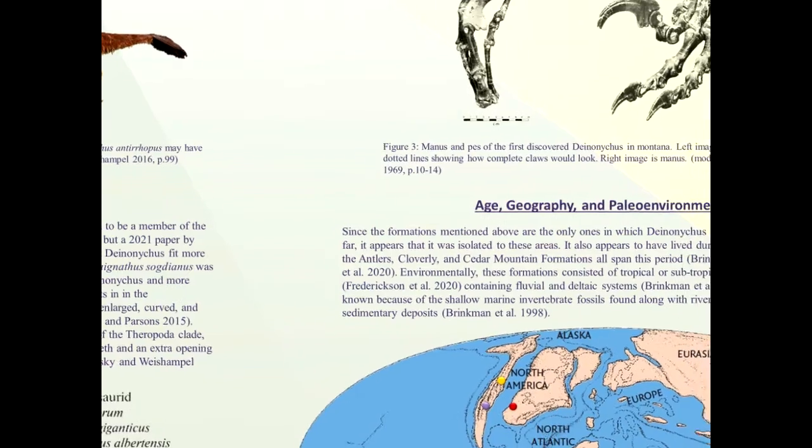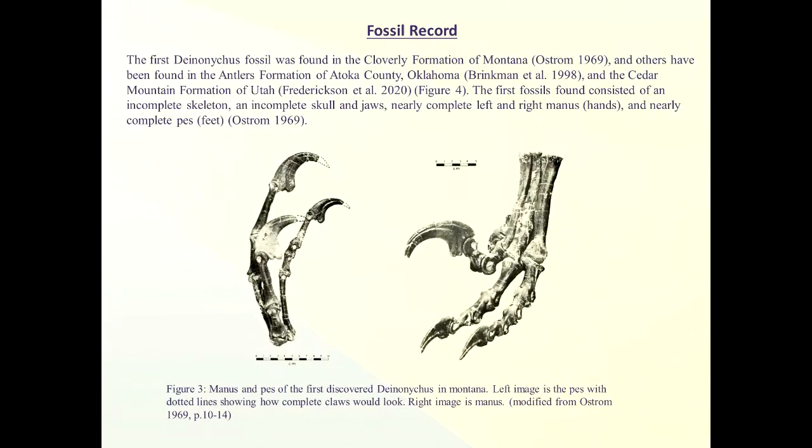Now, moving on to the fossil record of Deinonychus, the first fossil found of Deinonychus was by John H. Ostrom in 1969. He found it in Montana within the Cloverleaf Formation. Others have been found since in the Antlers Formation in Oklahoma and in the Cedar Mountain Formation of Utah. But the first fossils consisted of an incomplete skeleton, an incomplete skull and jaws, but mostly complete hands and feet.